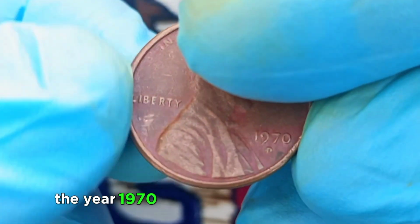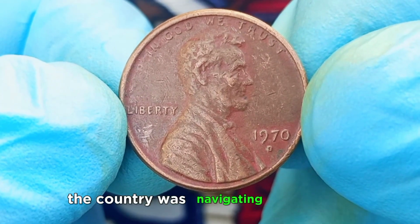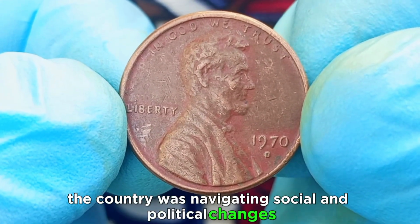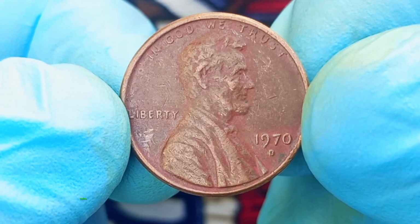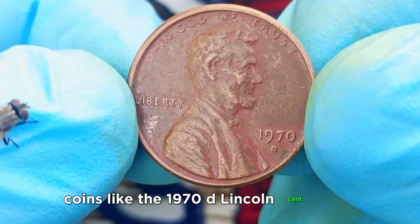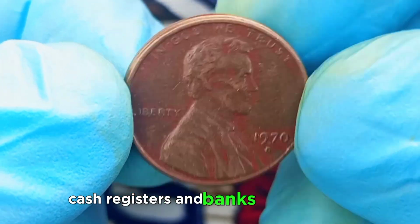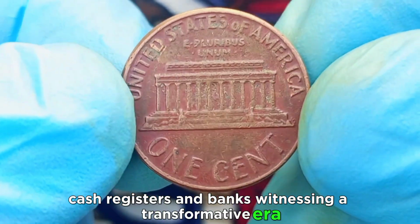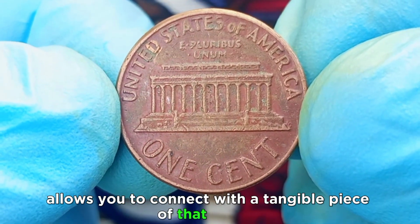The year 1970 was a remarkable period in American history. The country was navigating social and political changes, from the ongoing Vietnam War to shifts in culture and technology. Coins like the 1970 Lincoln cent were quietly circulating in pockets, cash registers, and banks, witnessing a transformative era. Collecting a coin from this year allows you to connect with a tangible piece of that history.